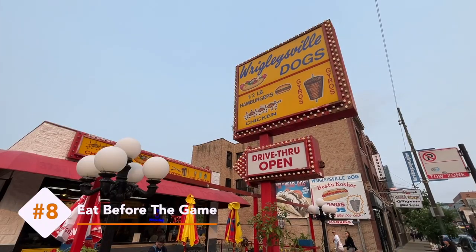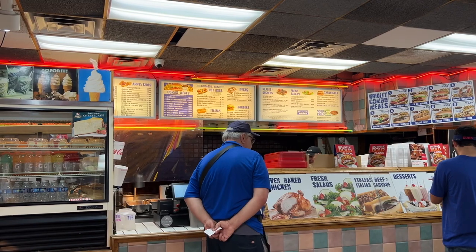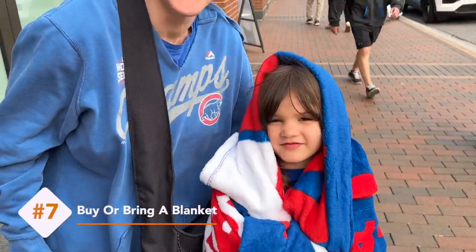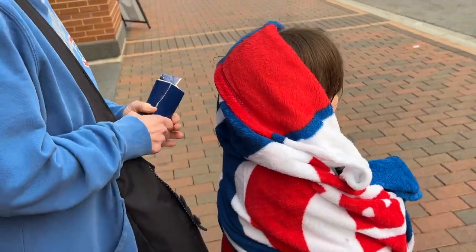So the food can be kind of expensive in Wrigley Field. So today we're gonna eat right here at Wrigleyville Hot Dog, save some money, and get some good Chicago-style hot dogs. It's a little cold, so we ended up buying from one of those outside gift shops. We got a blanket for Rosalie. Now you're nice and warm, huh, Rosalie?